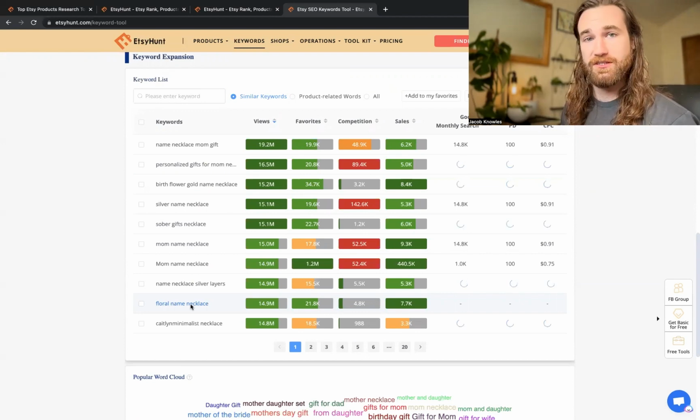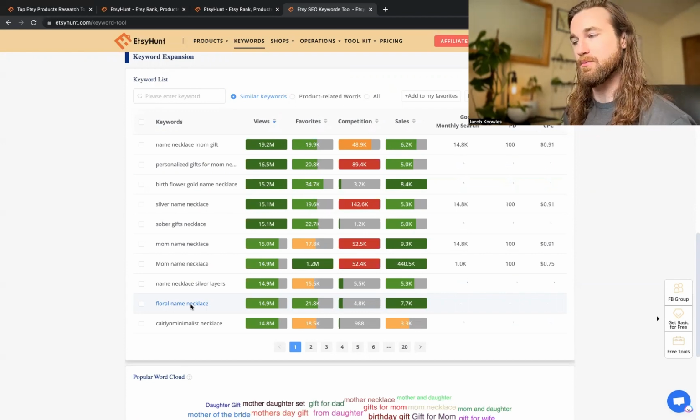Etsy wants conversions. They want sales. They don't want to show your products to people and just have dead listings that don't get sales. They want to show your products for very, very relevant terms that people are actively searching for. So don't keyword stuff with any of these keywords that don't pertain to your product, but use them to your advantage to rank in categories that don't have as much competition.